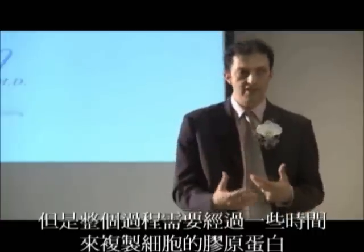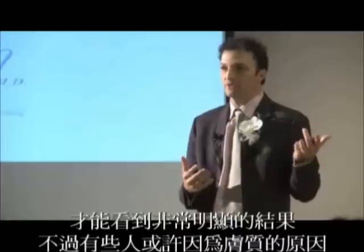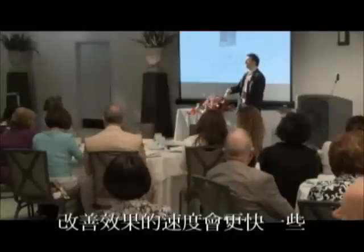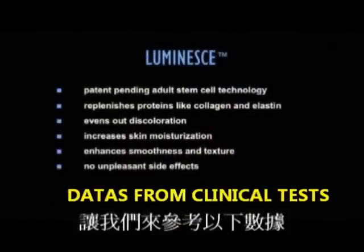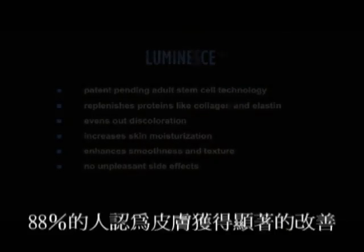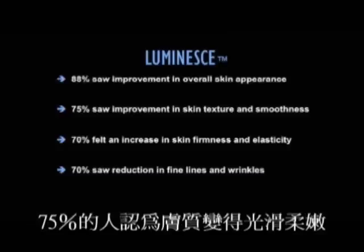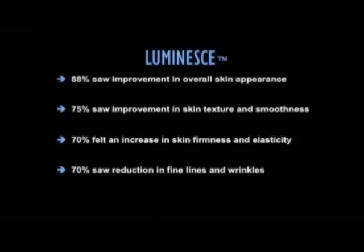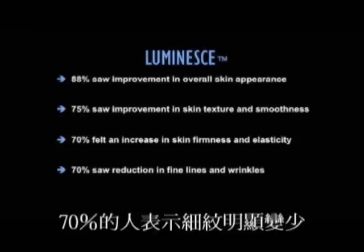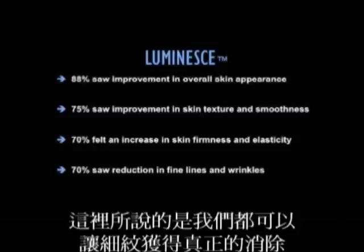And it takes time for these cells to replicate collagen. It takes 3 to 6 months to see the results. But people feel the change much sooner. And when we look at the data that we have, 88% saw that their skin got better, 75% saw that the texture was smoother and nicer, 70% saw that it was firmer, but that takes a little bit longer, and the fine lines got better. Not the deep lines, the creases that I showed you that I couldn't even do with surgery, but the fine lines will get better.